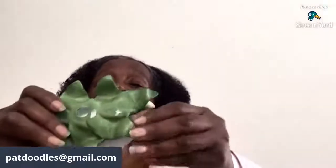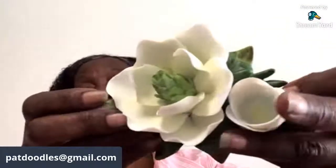And it is number 18. It's $15 for the pair. They did have a mark on them, but some type of way it got removed from the bottom, but they're really nice. And they hold the taper style candles.